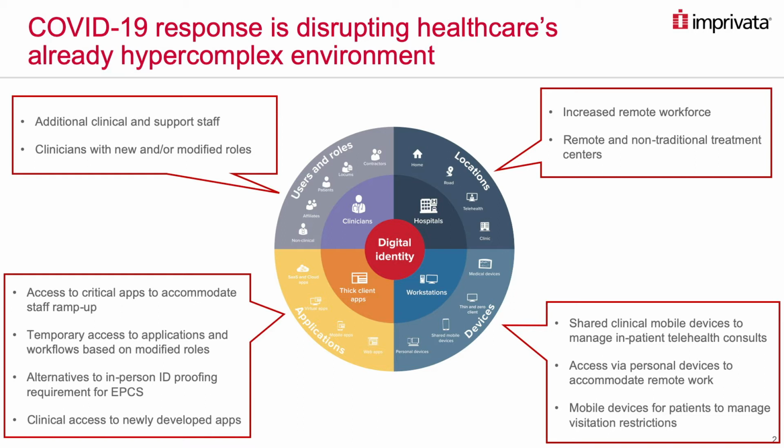And we've had the need to access many different apps, not just our EHR, of course, which is incredibly important, but a number of other third-party apps to do our jobs properly. So this was all complex before this crisis hit, and now that it has, that has infected our workflows even more.